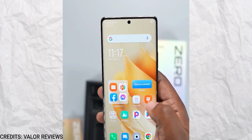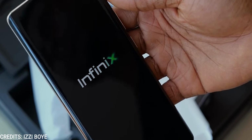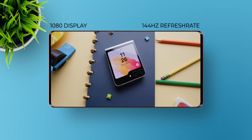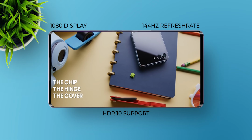And speaking of displays, the Infinix Zero 30 has a 6.7-inch curved display. It is AMOLED and has a resolution of 1080 by 2400 pixels. So a 1080p display, check. 144Hz refresh rate and 360Hz touch sampling rate, check. HDR10 support, check. And a peak brightness of 950 nits, check. So overall, display specs are good.